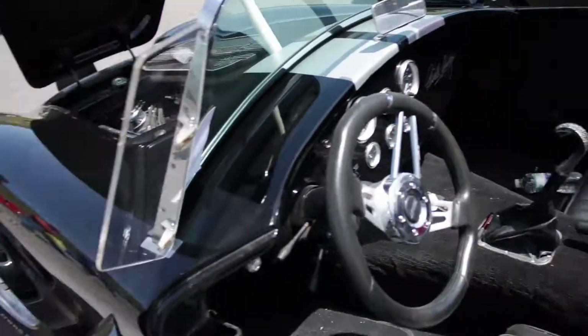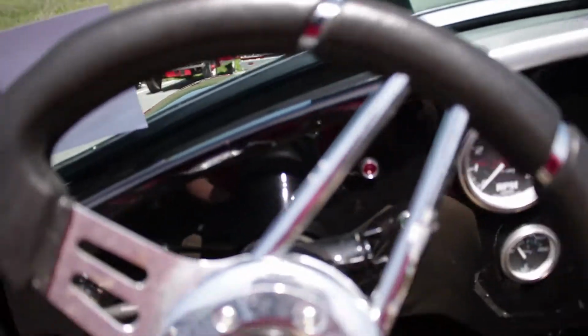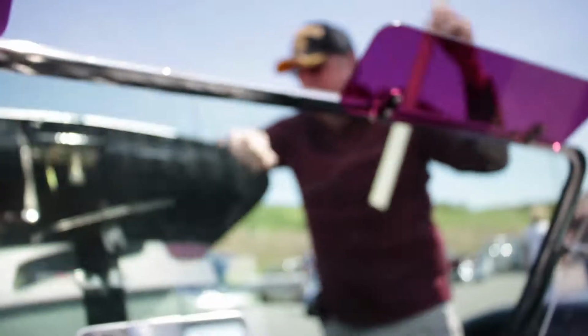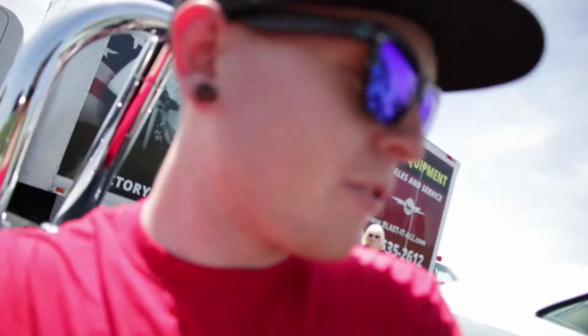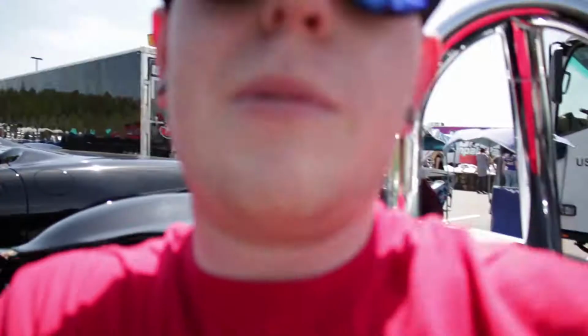The wonderful owners of this beautiful Shelby have offered to let me hop in it, and if you know me, you know I can't pass that offer up. So this is what it looks like to sit in the cockpit of a Shelby. Pretty cool little view. Killian wants to take pictures, so he's even taking the hood down for us so we can get a good shot. What a nice man. Oh my goodness. Pretty rare opportunity getting in and out of these things. So thank you very much for letting me hop in this beautiful car, and on to the next one.